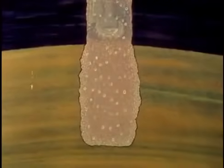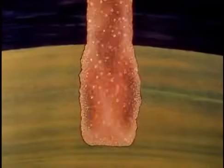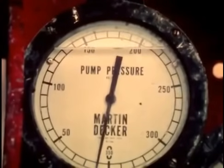At 3,500 feet below, the gas is flowing into the hole. But as the new heavier mud begins to circulate, the pressure is gradually overcome and the flow stops. As the pressure returns to normal, the emergency is over.